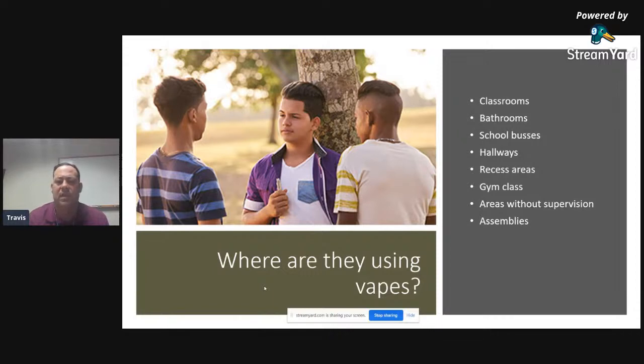And then, of course, areas without regular supervision, where students know that there's a blind spot in the camera system. If your school is equipped with cameras, of course, they can go in, take a little hit, pass it off to a friend. The friend gets a little hit or a pull, and before you know it, there's no telling where it's going. And places without supervision are one of those targeted areas that students know about.